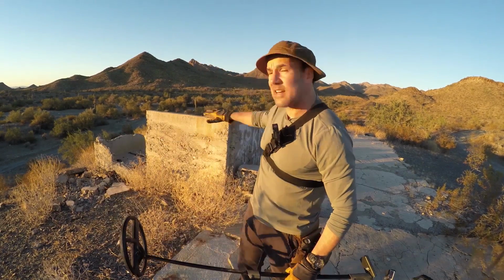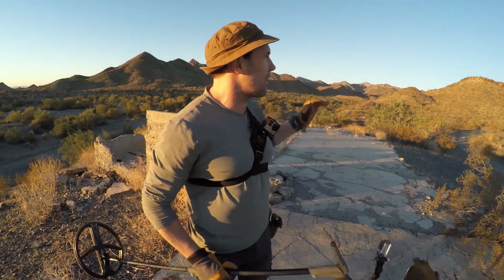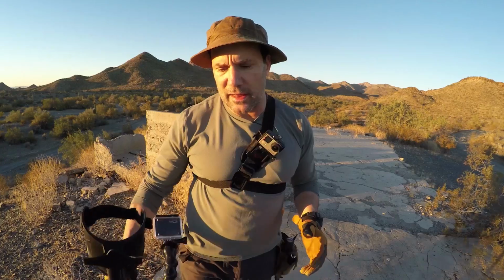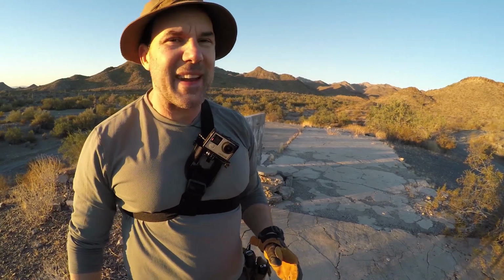I did a lot of metal detecting, believe it or not. I actually detected around this entire foundation. I detected around up there, but I didn't film it a lot. I was more focused on metal detecting. I did find a few things. Nothing of value from an antiquities point of view. I found some shell casings.